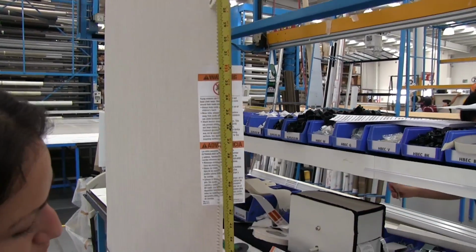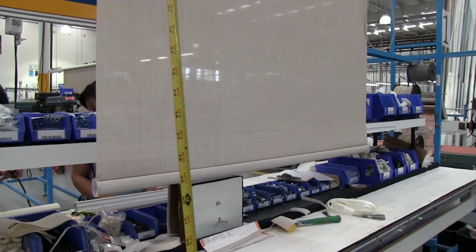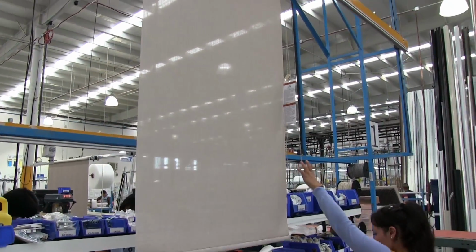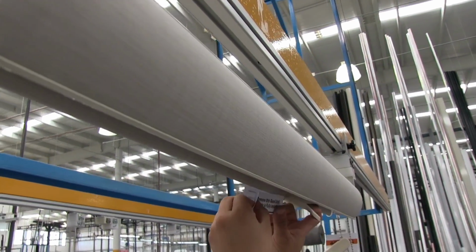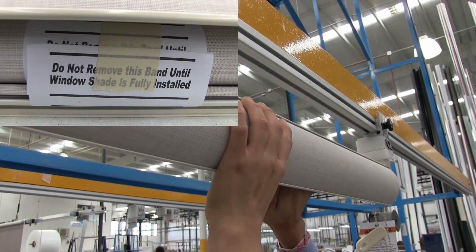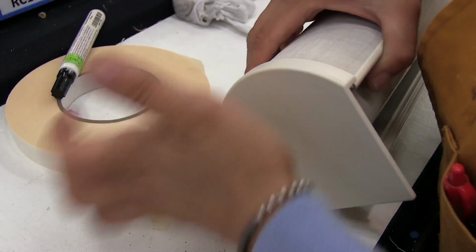She verifies the bead chain and shade length measurements and again checks the operation. Here we see our quality control associate confirming the shade's measurements and that the shade is operating correctly. She then bands the fabric. This step secures the fabric in place to ensure that there is no damage during shipment. The color-coordinated end caps are snapped on, and the shade is now ready to be packed.